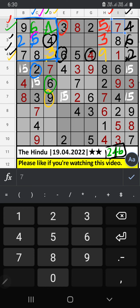Column C, we have 5, so 5 can't come in this cell, 5 is confirmed here, then 1 is here. Sixth row, 2 numbers are remaining, 5 and 8. Column G, we have 5, so 5 can't come in this cell, 5 is confirmed here, then 8 is here. Column E, we have 5, so 5 can't come in this cell, 5 is confirmed here, then 1 is here. Column J, only 1 number is remaining, 1 is confirmed here.